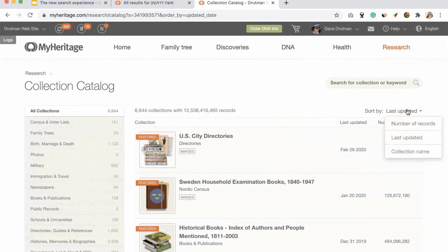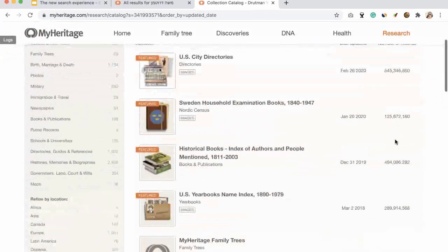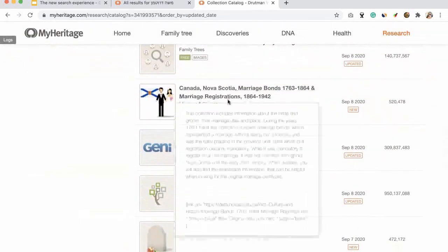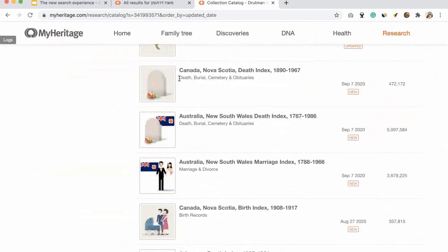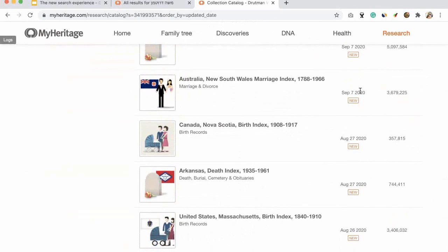In any search, I can sort by different things. I can sort by the number of records to see which collections are the biggest. I can sort by last updated, and below the featured collections, I can see the ones that were recently updated on MyHeritage. They say Canada, Nova Scotia, the Nova Scotia Death Index, and from Australia, and from Arkansas, and so on. It's ordered by the last update date. It can either be the day that we published the collection, or when we updated an existing collection. We just updated two collections in the last few weeks, so they will also be shown here.